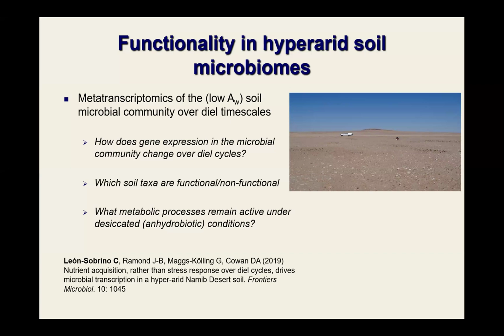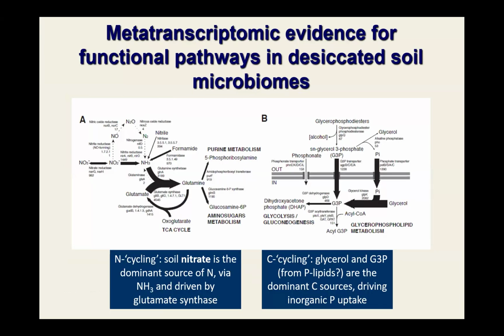So it's extremely powerful. This particular experiment was designed to look at how functionality in dry soils, this was in the hyper-arid zone, very low water content, varied over diurnal cycles. So we were attempting to address that issue of nocturnal recharge, although we didn't know it at the time, but I'm not sure it showed very much. So the question was what genes were functional, and therefore what pathways are functional, and what taxa were involved. I've got a single slide to summarize a large bulk of work from that, and it's quite revealing in one way.